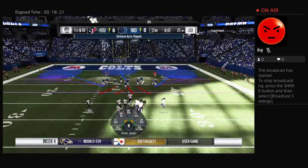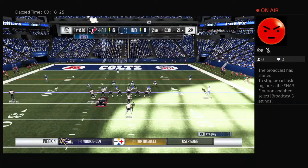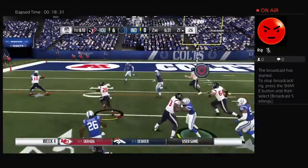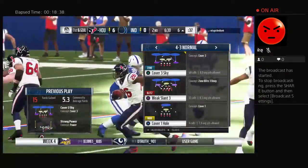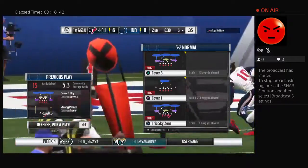Now from Colts territory, here's a 1st and 10. All the way down at the 21-yard line. A first down carry now for Miller. Open space inside the 10. And he'll be out of bounds all the way down at the 6. It's a really nice 15-yard pickup, and now it's 1st and goal.